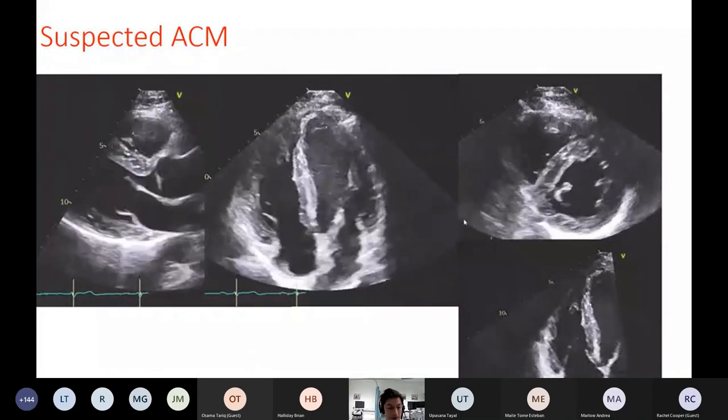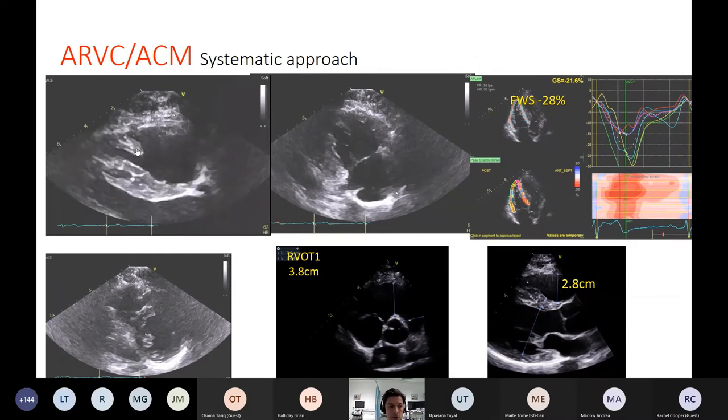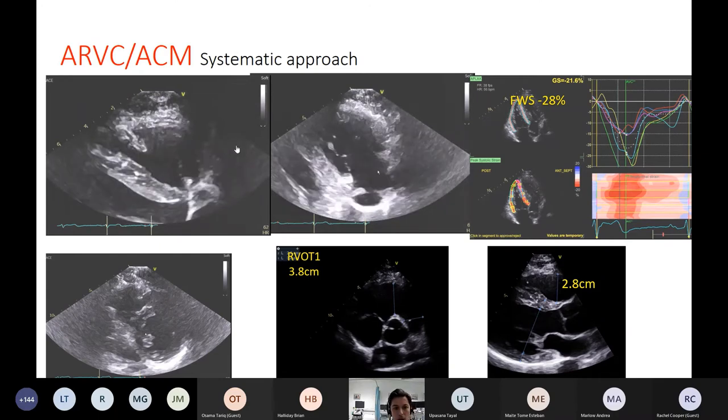Probably the answer is, of course, we need more views and more imaging. So if we go for a really systematic and focused approach, we can see here, looking at the RV from the parasternal long axis view, from the RV inflow view.